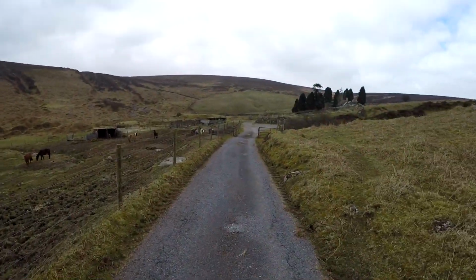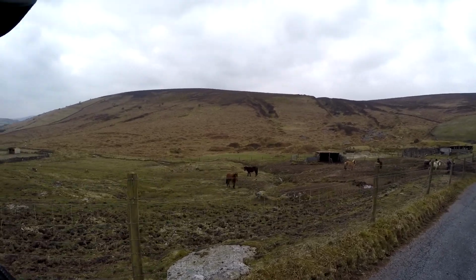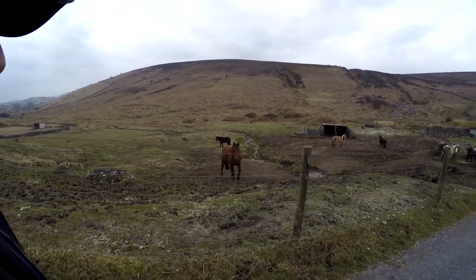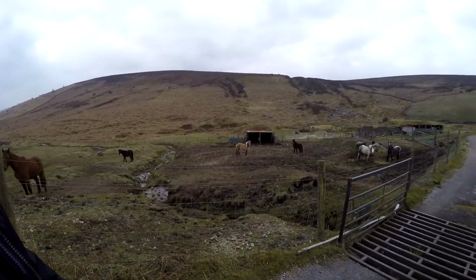No. Okay, good news. The cattle grid. That's some horses. Oh, hello. I haven't got any food. I got no polos. Sorry. Oh, I know, it's a letdown.